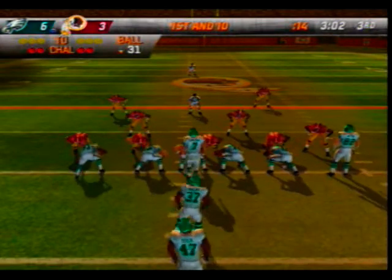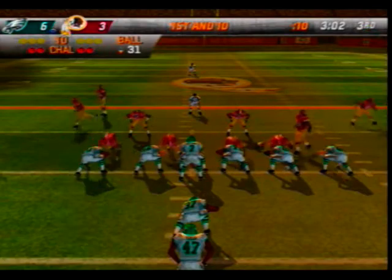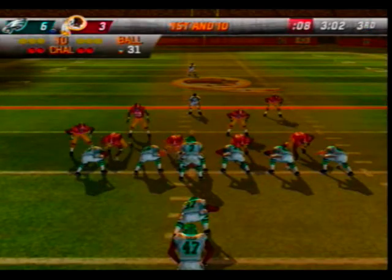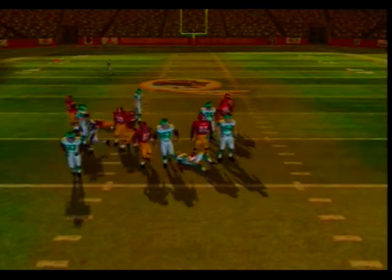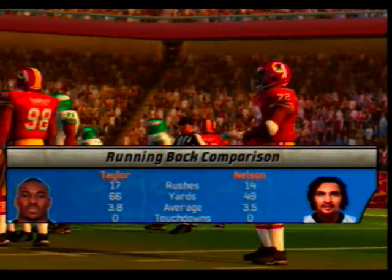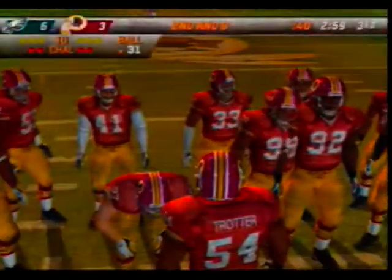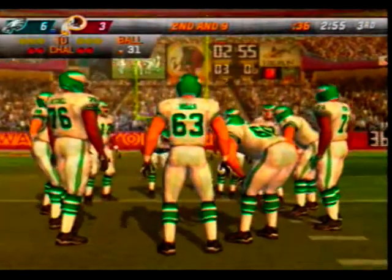First and 10. Out of the I formation. Edwards, the man in motion. Hand off to the tailback. Anderson comes up to make the play at the 31-yard line. A big part of this guy's running style is to use the blockers to set up his cut, but they were nowhere to be found on that run.